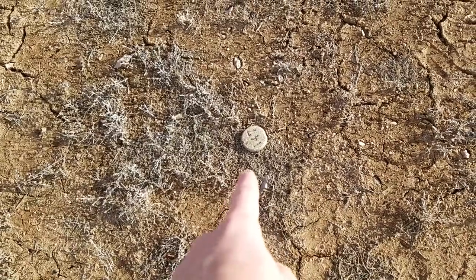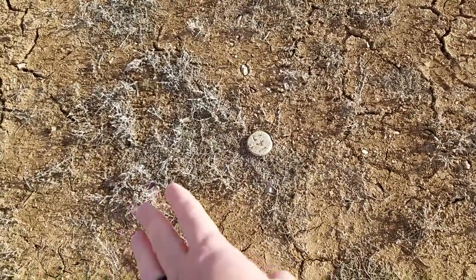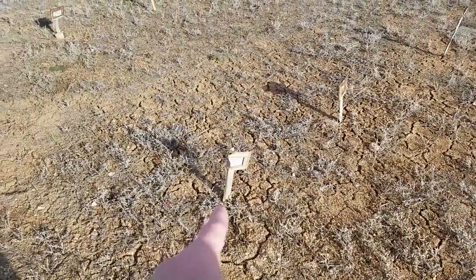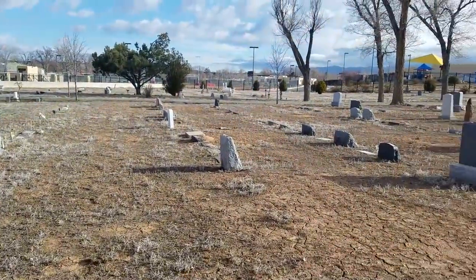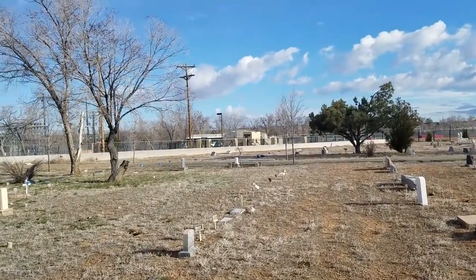So in the old days they would use stone. Nowadays they use kind of metal so that they can go over it with a metal detector. But this is lot 147 and there's a funeral home marker there, but the average person doesn't know who's there. If they have an office, they might know that information.